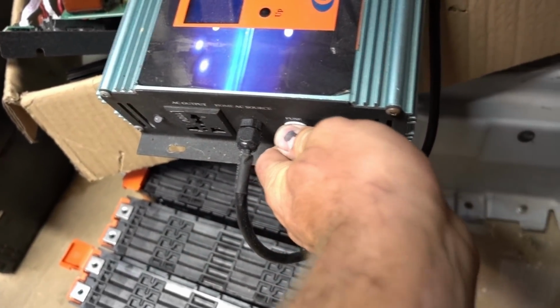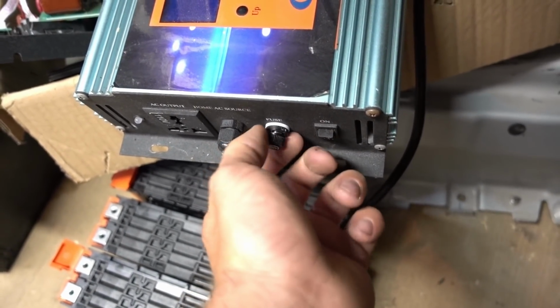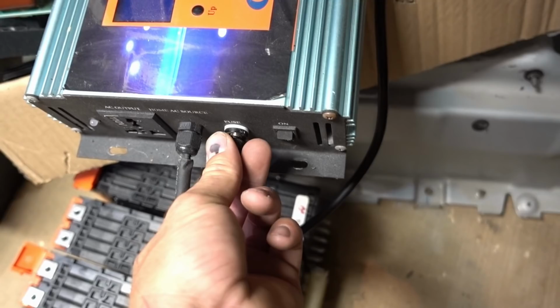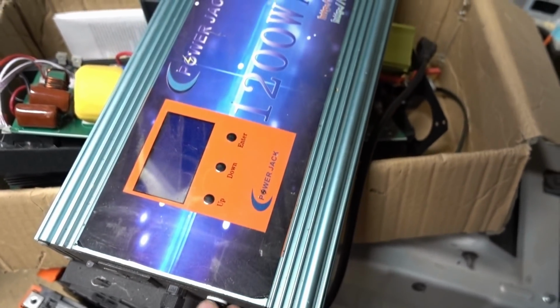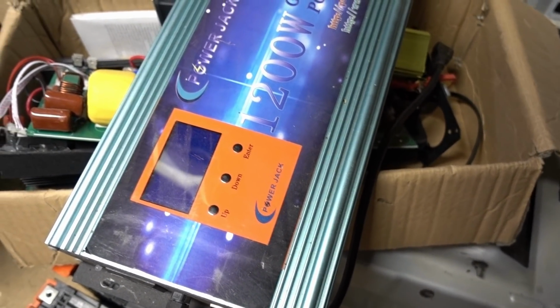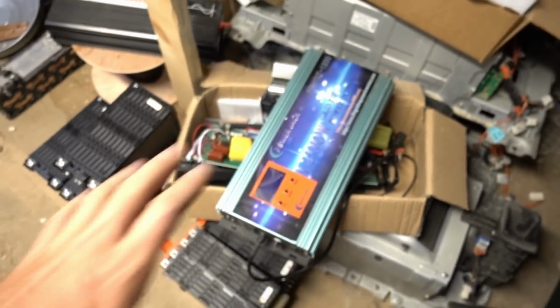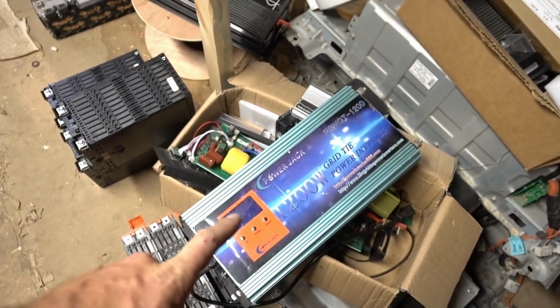It's got a fuse on the front. Anyways, the most I've ever seen come out of this thing, I believe, was 900 watts, and that was in the winter. It was really cold. Everything was perfect.